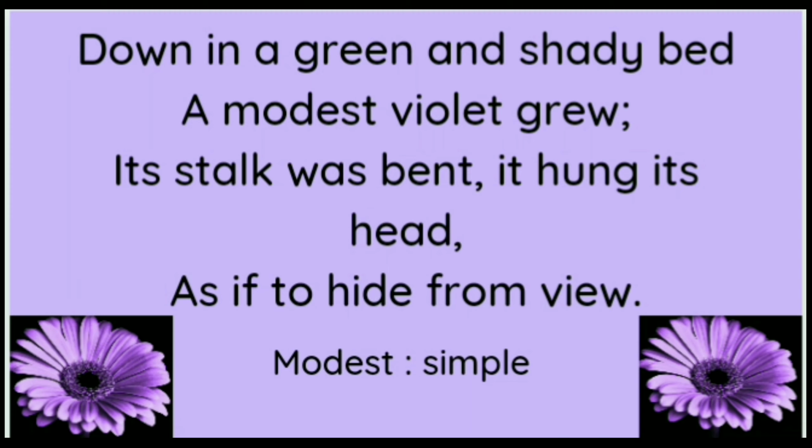The poem opens with the words, down in a green and shady bed, a modest violet grew. Here the word modest means simple, or in other words, not talking too much about your own abilities. The poet spots the modest violet which is trying to hide itself by growing in the shaded part of the valley. That is the word shady bed, which means a green grass bed.